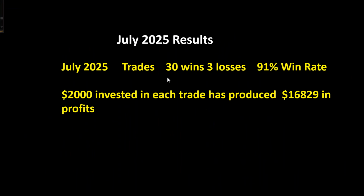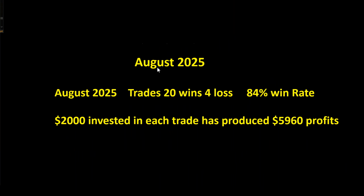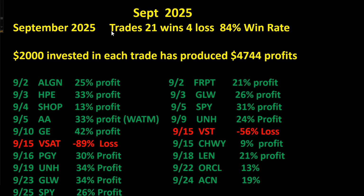We had 33 trades, 30 wins, 3 losses, 91% win rate, this is really hard to maintain. But that produced 16,829 that month for anybody who took all the trades in the room with 2,000 per trade. Very big month for July. This was August. We had 20 and 4, 84% win rate. September, 21 and 4, 84% win rate. 2,000 invested produced 47.44.